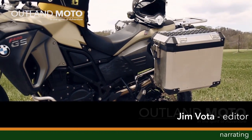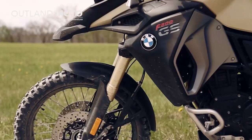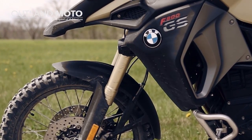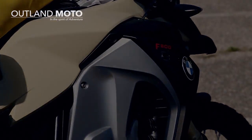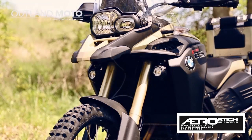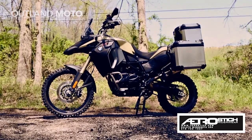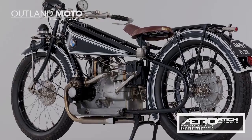What you see here is the F800GS Adventure from BMW. New for 2014, this chunkier version of the F800GS follows a long legacy of BMW innovation. Motorcycle innovation is nothing new to BMW. In fact, it dates back to the first motorcycle they ever mass-produced, the BMW R32.